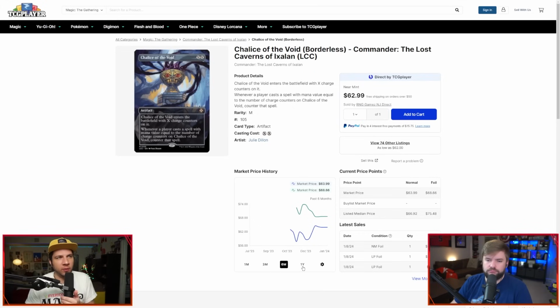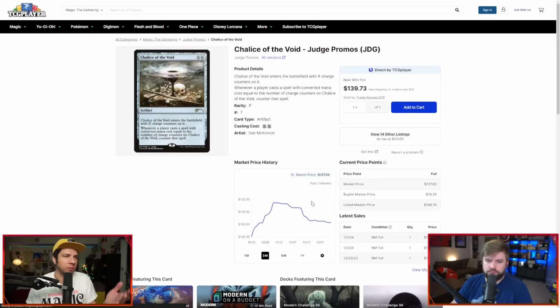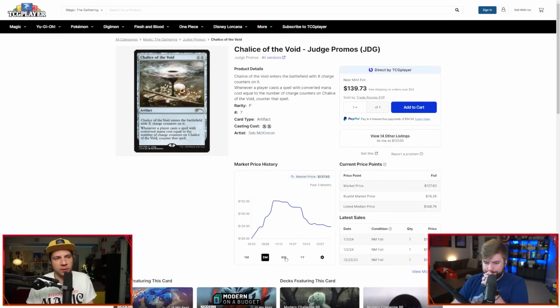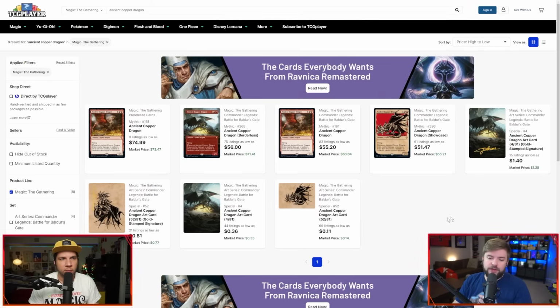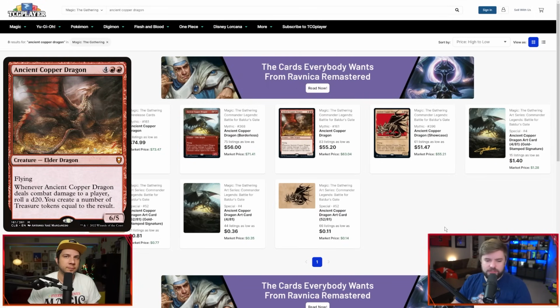The reason the price is so high is because the people that do want it, they want 3 or 4 copies for a sideboard. So that's why the price is always expensive on Chalice of the Void. Do yourself a favor, pick up the art card of Ancient Copper Dragon for 36 cents and call it a day. Just write what it does right on there, slide it in a sleeve. Those can't have the same thickness as an actual sleeve, right? Maybe this isn't actual serious advice.